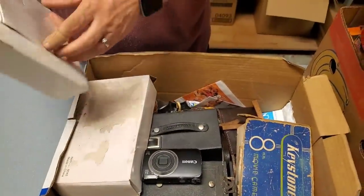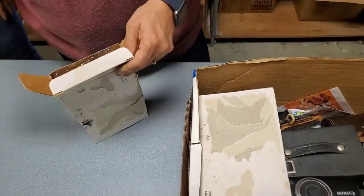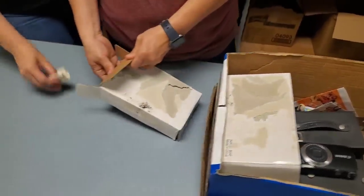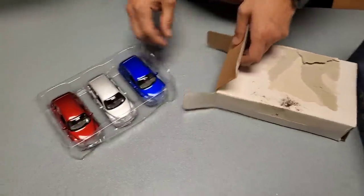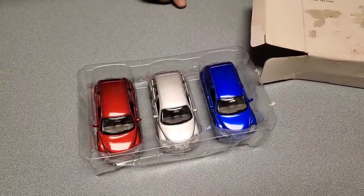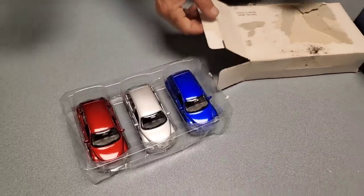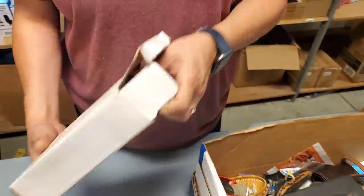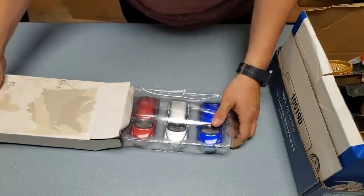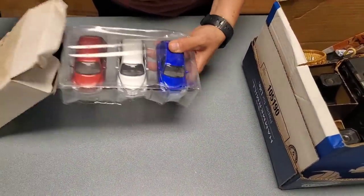Then we've got, this is what? Oh, these are die-cast cars. Certificate of registration. PT Cruisers. Chrysler Collection. There we go. We have the Chrysler Collection. PT Cruisers. What are these ones? More PT Cruisers, I guess? Same, but completely sealed. Very important to have.